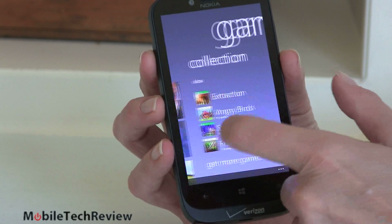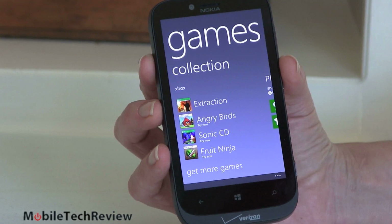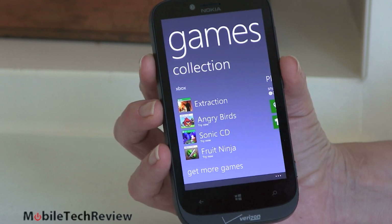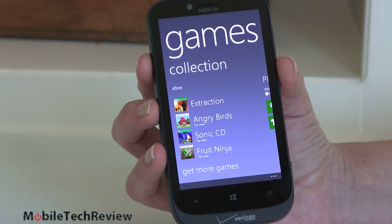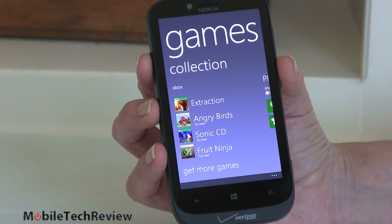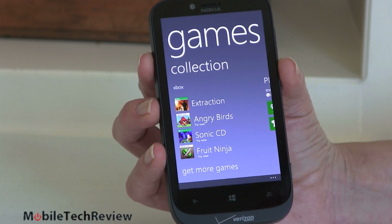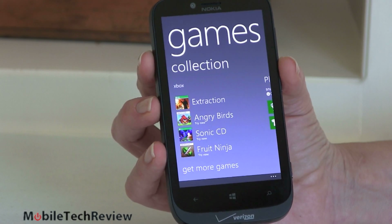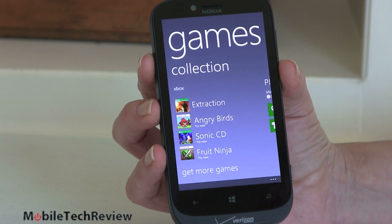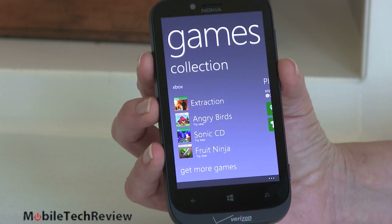And one nice thing about Windows Phone's selection of games, you might not see all the titles you're familiar with on iOS or Android, but still there's some pretty cool games on here, and you can try them before you buy them. So it's not like you've got to run out and try to find a review of some game to decide if it's going to be worth your $4.99 or even your 99 cents. You can give it a try for yourself. And you can see we do have titles like Sonic, Angry Birds, Fruit Ninja, a lot of those popular games, but you're not going to find Dead Trigger or some of the other really hot titles right now that are on the other mobile platforms.